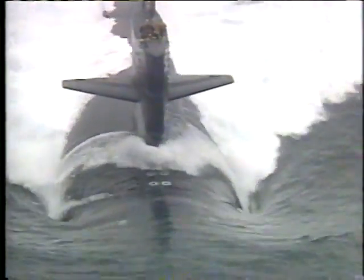Expect Cary Grant to climb out of that submarine like Operation Petticoat. Even the Navy watching the America's Cup today.